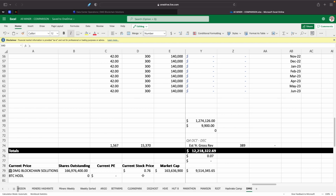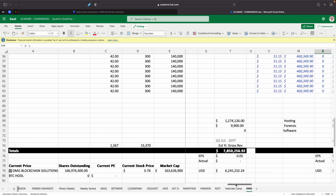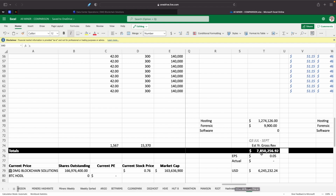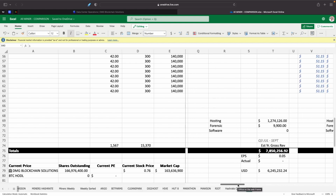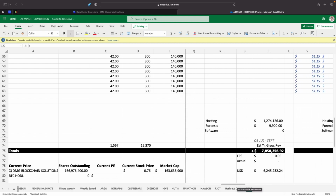So based on the information that I do have, I'm still waiting for the Q3 numbers. I have the Q3 numbers at roughly 7.8 million. I left the hosting and forensics the same as it was in Q2. Could be off, could be more, could be less. I just don't know. So using a margin of error of maybe 5-10% on this to get into 7.8 million, that would be in USD 6.245 million.